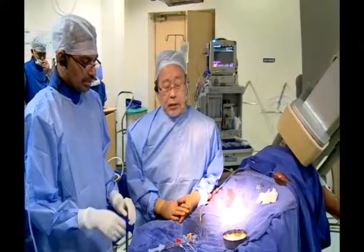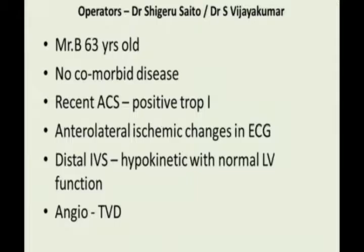Okay, this patient is an interesting patient. He came to this hospital several days ago with recent acute myocardial infarction. Coronary angiography was performed, and it showed the total occlusion of the right coronary artery, as well as the total occlusion of LAD.